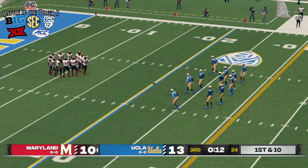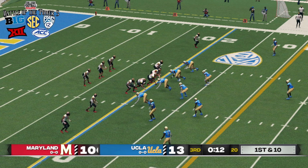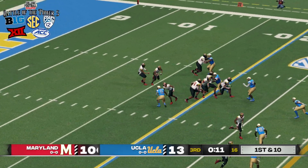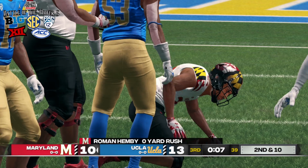Last time out, the offense wasn't able to convert on fourth down. Well, this offense is going to have to do a better job on this drive. Remember the last time, they went for it on fourth down and came up short. Now they get the football back. Let's see how they can do. Nothing doing on a halfback draw.